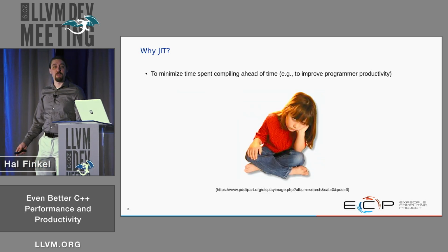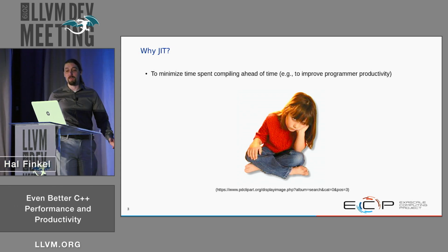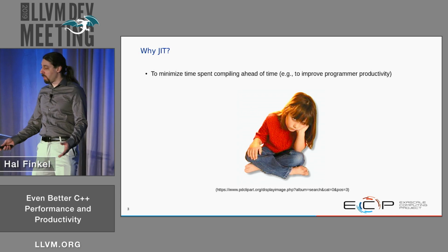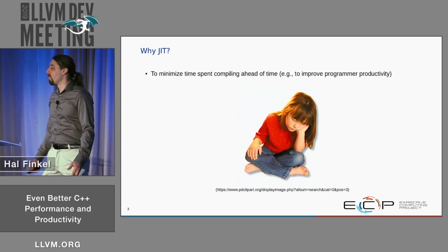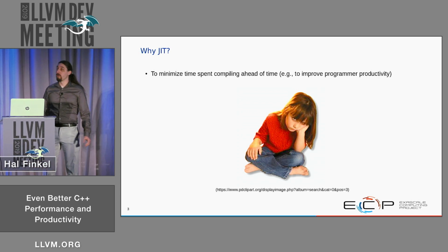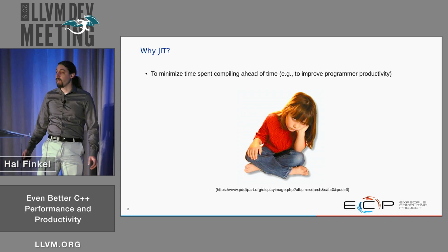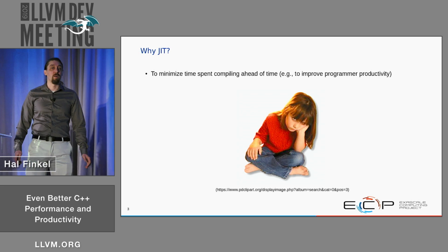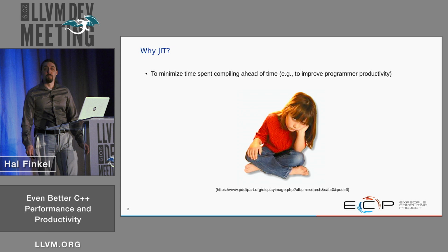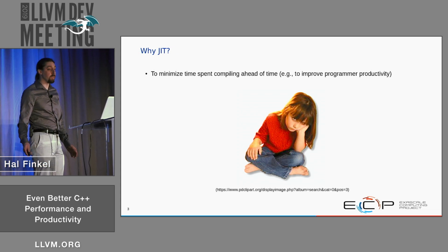The second high-level reason why you might want to use just-in-time compilation is to improve programmer productivity, or to avoid annoyed-looking programmers staring at their screen, because I do that sometimes. Sometimes this is a really important use case, because while you can compile things ahead of time in many cases, sometimes you just don't want to. There are a lot of things you can compile that you might not end up using at runtime, and it doesn't really make sense to compile them all when you use only a very small portion of the things that you compile.